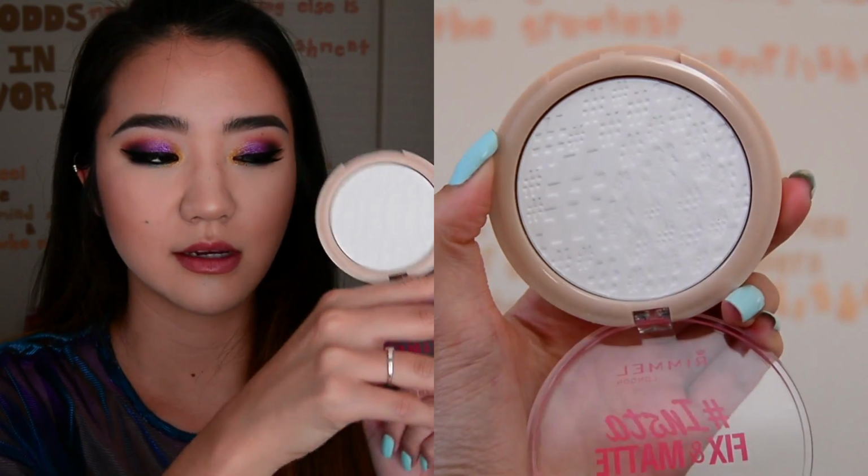Next we have another drugstore product. This is from Rimmel. They did send this to me. I tried it in my Get Ready With Me video where I was trying a bunch of new products. This is the Insta Fix and Matte Translucent Powder, and it's a really cute design, just powder in general, because it has all these little hashtags embedded in it. Now, with a lot of translucent powders, you have to be careful because you never know if they're going to leave a white cast if you use too much, but I have never had that problem with this.